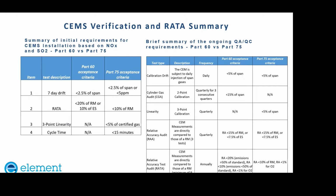Previously, people were forced to install CEMS, and the continuous checking, maintenance or calibration of those CEMS was sporadic. But it is becoming much better now. There's much more enforcement, and much more social responsibility from the large process operators. So they are now following, as I said, on the left the tests that need to be done at installation, and on the right the tests that should be done on an ongoing basis, depending whether you're looking at Part 60 or Part 75.